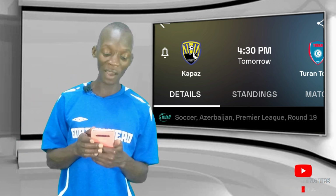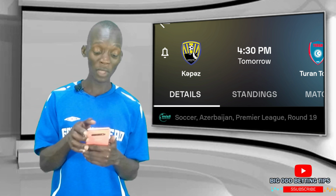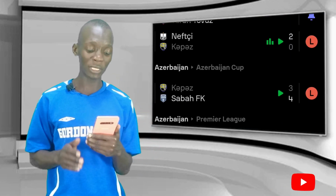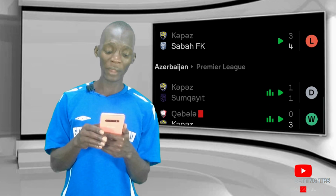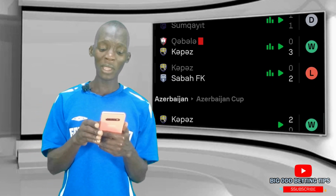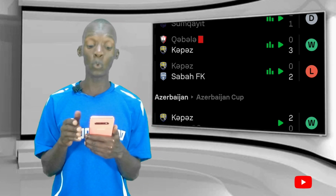The third game here we have Capaz versus Turan. When you check on this game, let's first check Capaz, that is the home team. Let's check their last 5 games here. The last game they lost 2-0. The second game they lost 4-3. The third game ended a draw, 1-1, and the fourth game Capaz managed to win 3-0. The last game they lost 2-0.